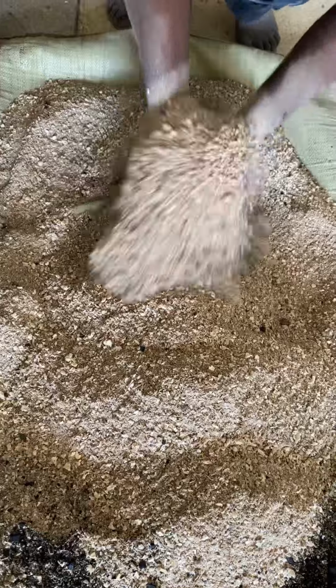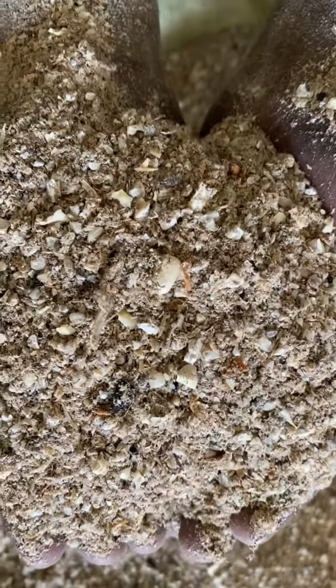Yeah. So this is how it should look. You shouldn't see any black, too much black in your feed. It should blend in well. So what you can see is just the black particles that didn't crush. Yeah. That is what you can see.